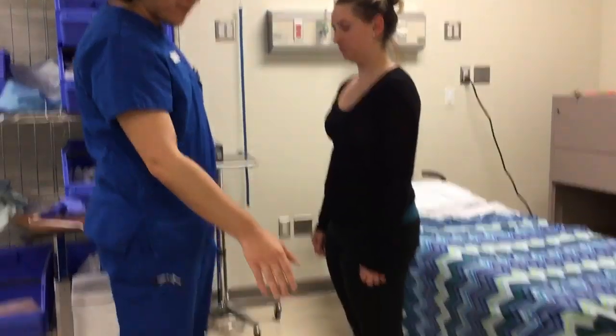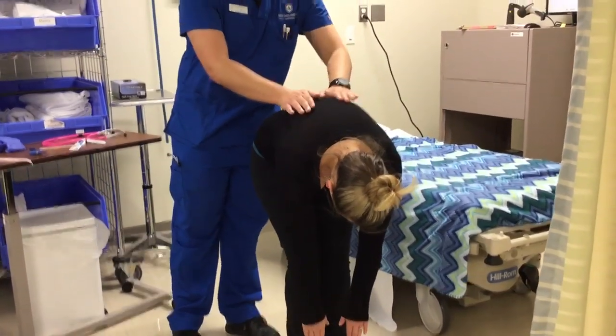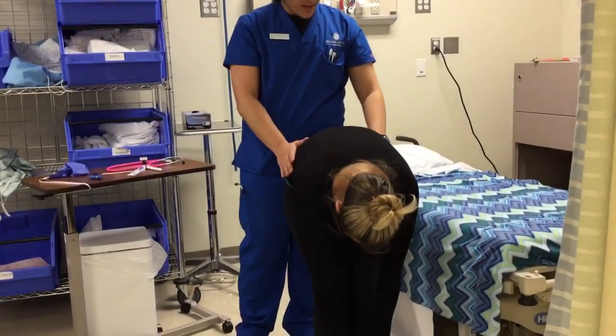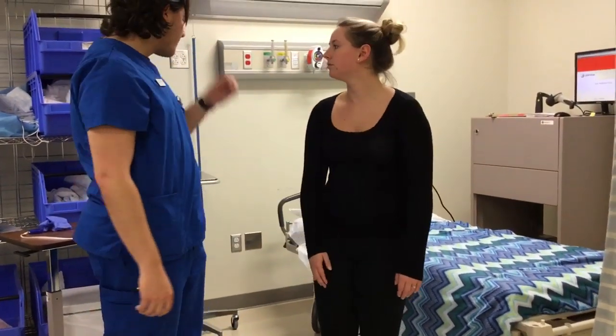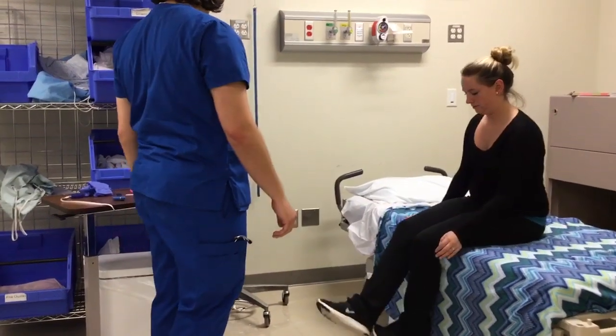Now, if you wouldn't mind, can you just bend over for me? I'm just going to check your spine. Okay, great. I'll palpate. It looks like her spine is in line. There's no obvious scoliosis, lordosis, or kyphosis. And then check her hips. Her hips are good, too. They are in line. All right. You can have a seat for me. And if you wouldn't mind, just take off your shoes and socks. Yeah?